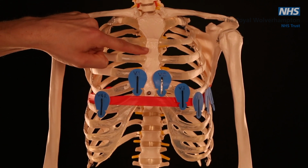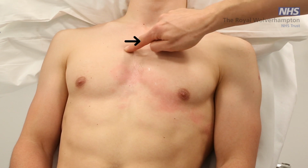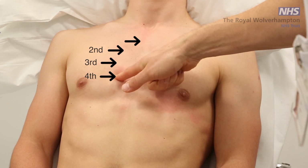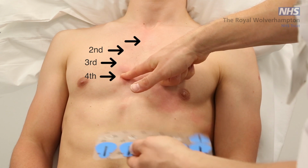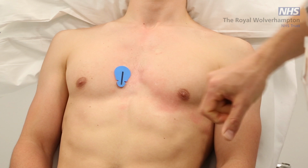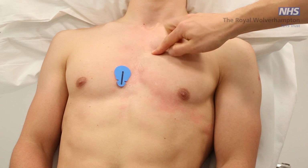To locate the angle of Louis, a finger should be run down the sternum from the top until a bony horizontal ridge is met. Sliding the finger down into the right side will locate the second intercostal space. From here, it is possible to count down to the third and fourth intercostal spaces. Slide the finger towards the sternum until the edge is felt and place the electrode for V1 in this position. This procedure should be repeated on the left side to correctly position the V2 electrode.